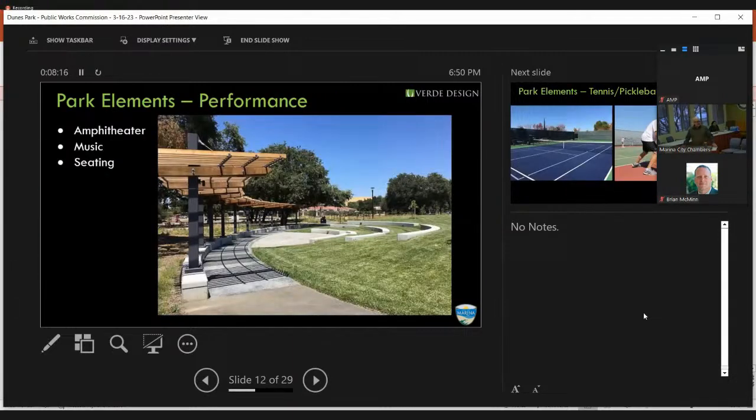The other item that was included is an amphitheater, and we have a couple different sizes in here, but the amphitheaters can be used for community events, music in the park, movie nights, things like that. And with the terrain elevation that I was talking about, this type of program would work well to be stepped into the slope. Some of the designs have it up in the southwest corner, which would work very well too.